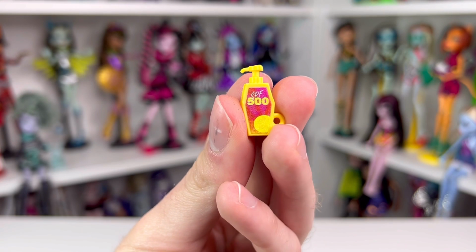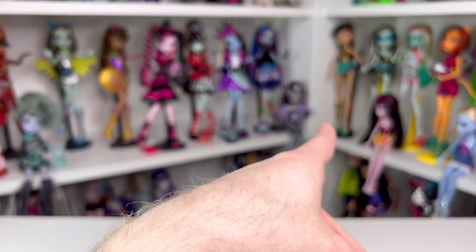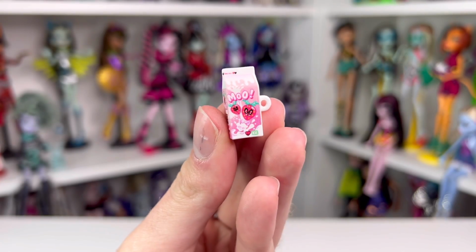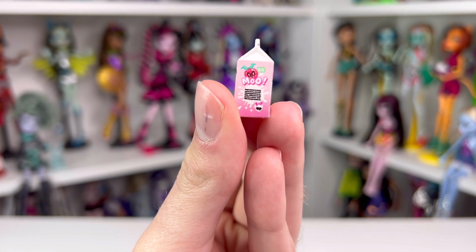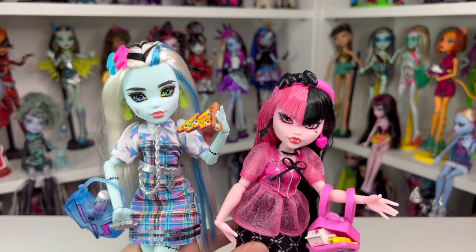Next, we get SPF 500. Once again, this is in a classic Monster High mold, and even the logo, it came with that Draculaura right there first, all the way in 2010. Next, we have some strawberry milk, which is an interesting thing, but it makes sense for Draculaura. So we have some evil looking strawberry, and on this side it says moo, and there's a little skeleton. Very, very cute.